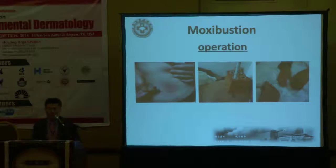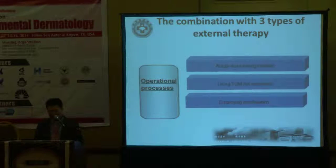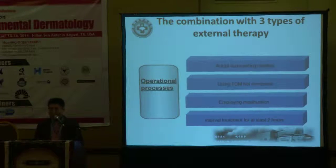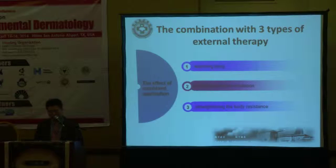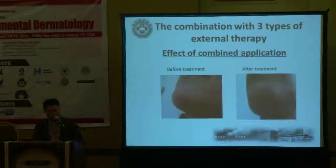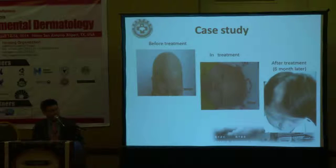Operation: be careful, burning. Its operation process: adopt surrounding needles, use TCM hot compress, then apply moxibustion. Interval treatment for at least 2 hours. So the effects of combined application are warming yang, promoting blood circulation, and strengthening the body resistance. Here are some pictures showing the effect of the combined application before and after treatment. In the case you may remember from the first, after treatment for 6 months, she regrew her hair and recovered.